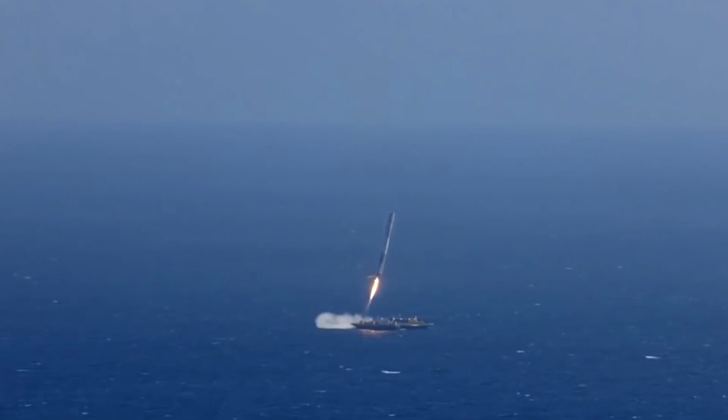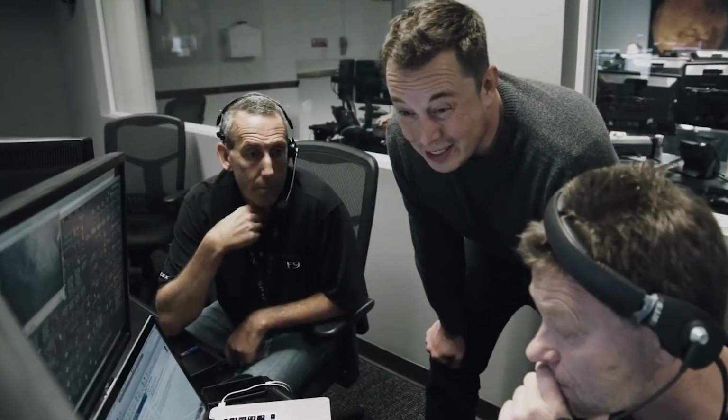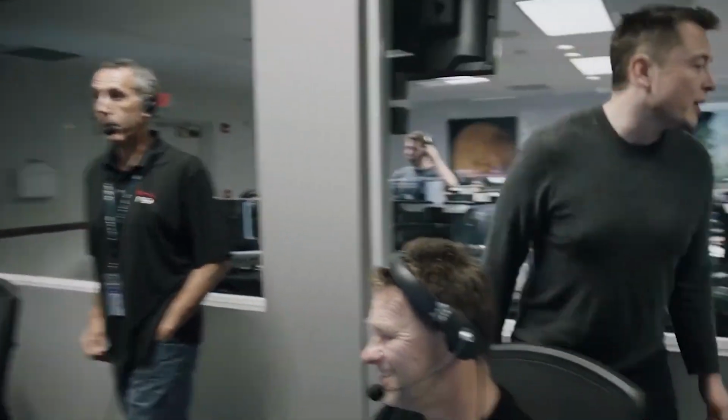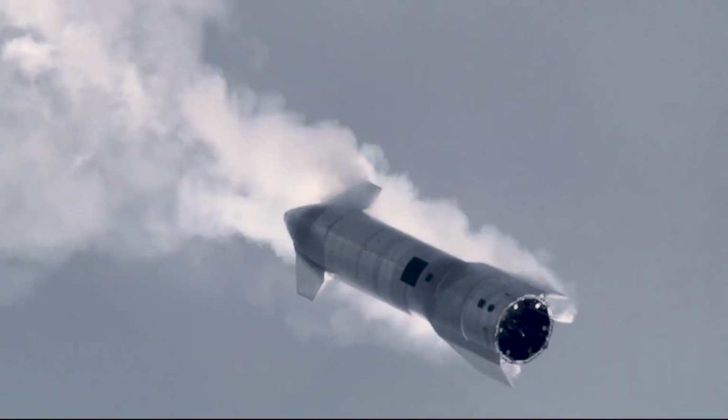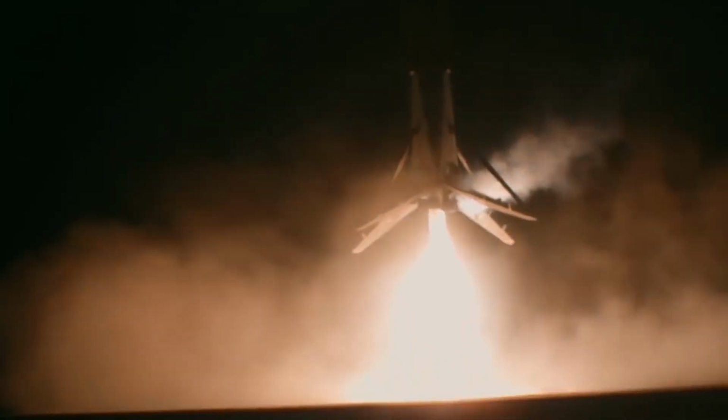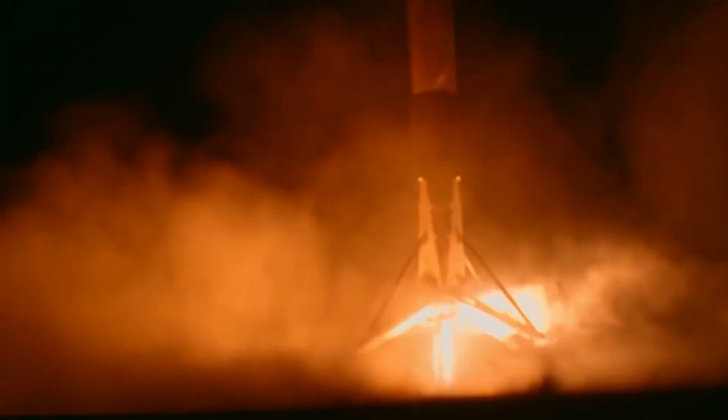Now, how big a loss is this? According to SpaceX, it isn't that big of a loss. In fact, according to the company, the booster's first job is to deliver payloads to the sky. Recovering the booster itself is a bonus and not a main objective of the mission. So, no, losing a rocket wasn't that much of a blow to SpaceX.